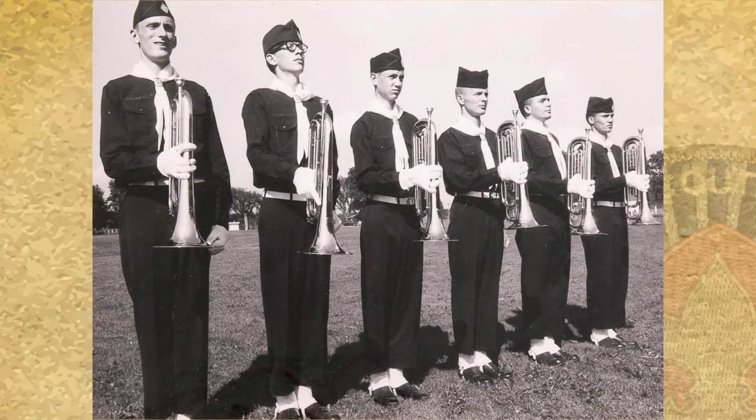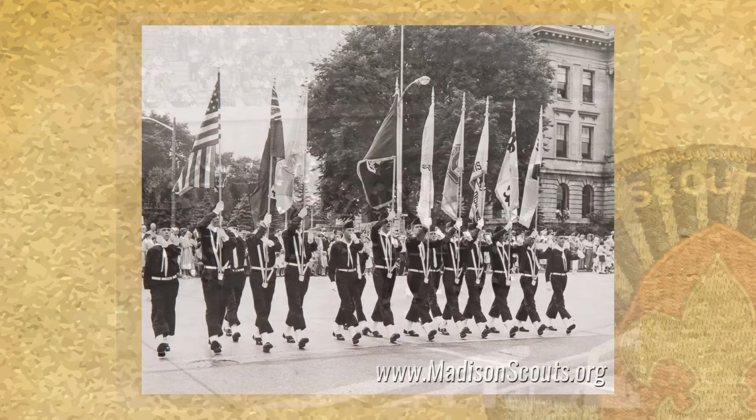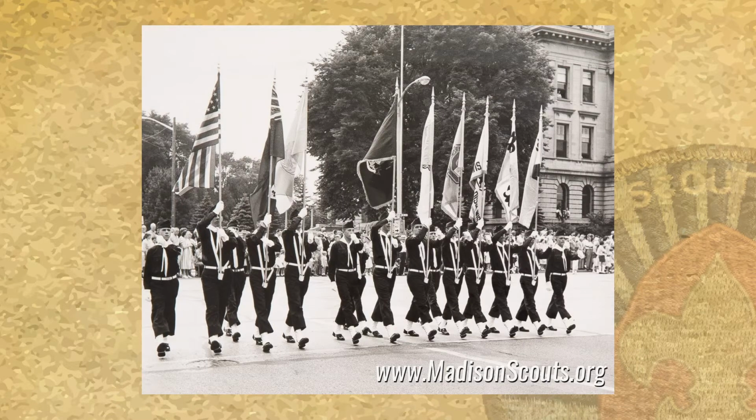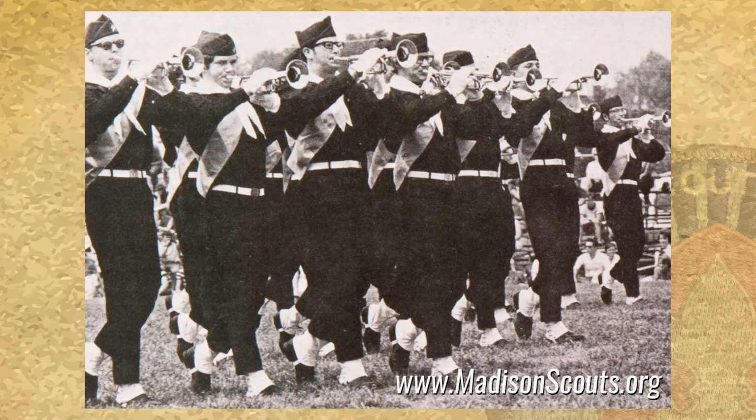The Corps was split in 1951, with the older members becoming the Madison Explorer Scouts and the youngers assigned to Madison Junior Scouts, a cadet feeder corps to the older unit. In 1954, the Explorer Scouts entered field competitions and, in their first national competition, finished second at the VFW Nationals in Philadelphia. In the early 1960s, the Corps switched from Explorer Scout uniforms to West Point-style cadet uniforms.